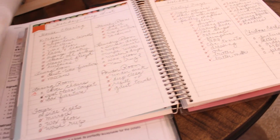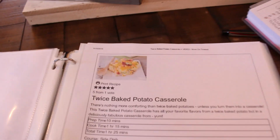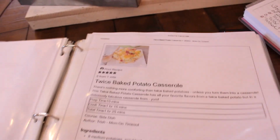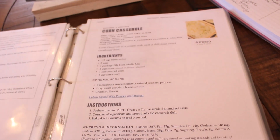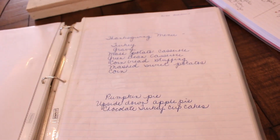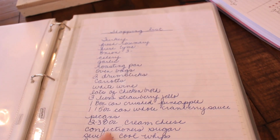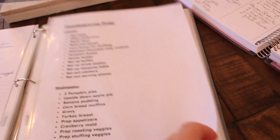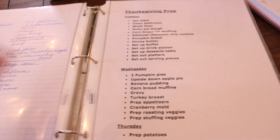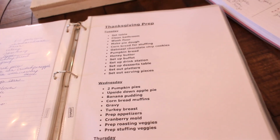When I go to do my Thanksgiving grocery list, I just turn to the Thanksgiving section, and in here is where I have all the recipes that I have made throughout the years for both side dishes and entrees and things like that, but also for desserts. I have a general shopping list in here for the things that I make all the time. I even have a Thanksgiving prep schedule, a loose schedule on certain days I do certain things.